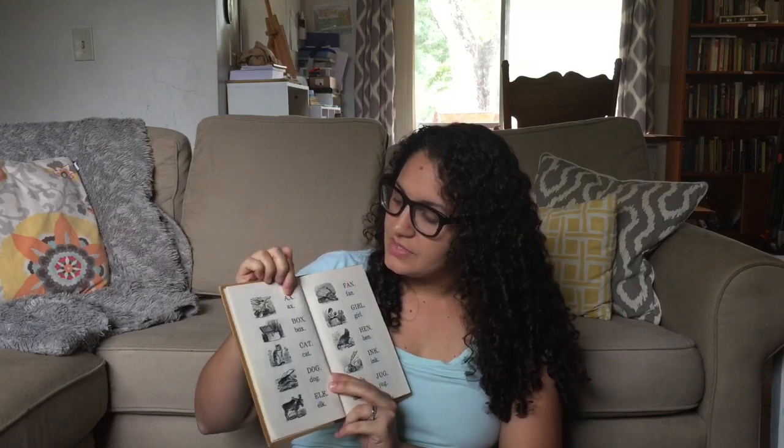Once I feel like we're ready to move on from Bob books, I do have the McGuffey Readers, and I plan on going through the original primer with my son. It has very basic things in it, but simple words, and then eventually you graduate into simple sentences and tiny stories. So once he has a grasp on all of his sounds, then I plan to go into the McGuffey primer. So that's what we use.